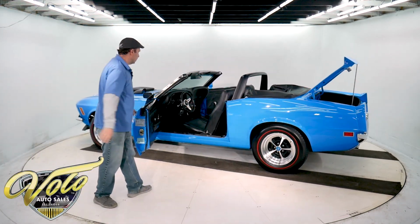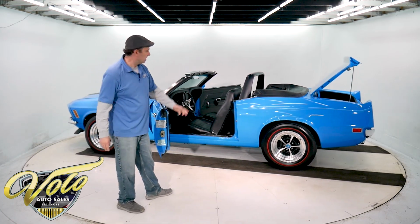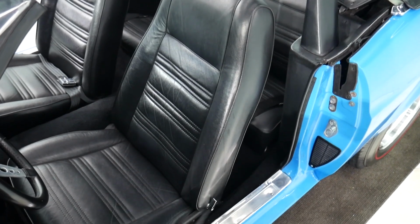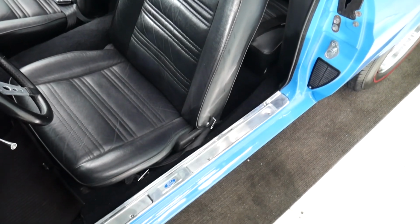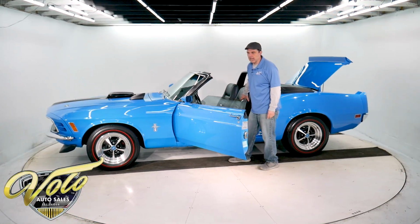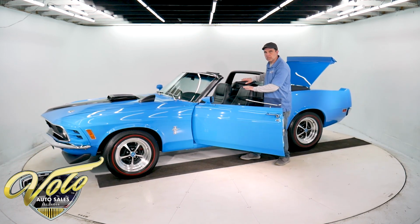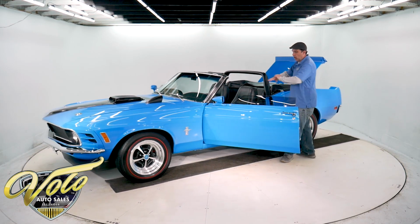All new cushions in the seat, which makes them feel new. It makes the upholstery fit great. He says he had all this done in leather, so this is the same pattern as the original, but he didn't just buy this out of a catalog. Front and back seats are leather upholstery. They look stock. All new inside.